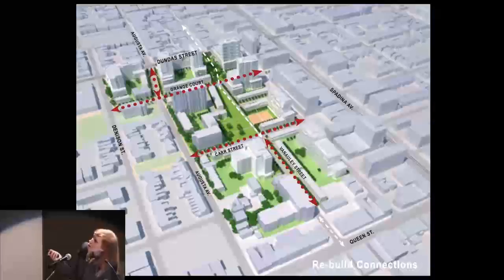And then, of course, pedestrian linkages through the green spaces like I was speaking of. So we have these long linear band of park space that will have cycling routes as well as pedestrian routes that are clearly marked out. So you really get the vitality from Queen Street moving through the site and up into Dundas.